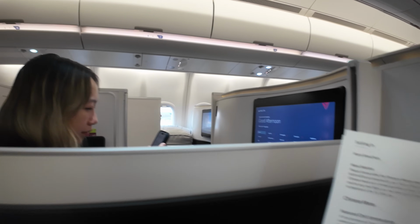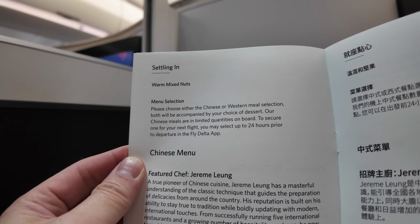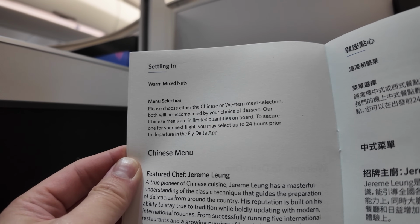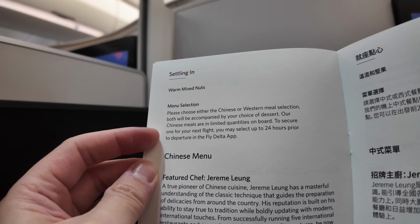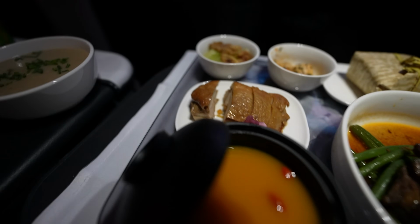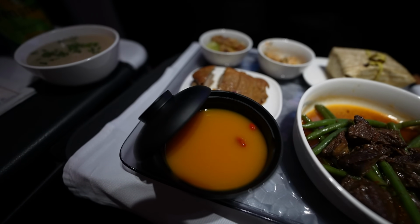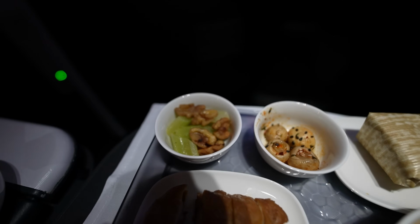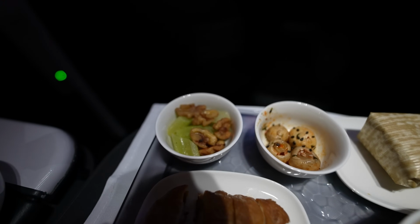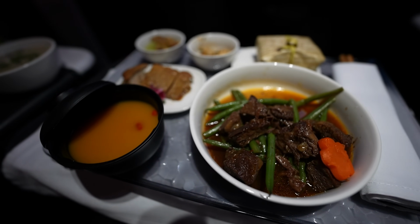So we are still taxiing, but once we get up, we're gonna start with some warm nuts. And then after that, you pretty much are going down either the Chinese or Western menus. Chinese menu is limited quantities, so you might want to prioritize that one if that's what you're looking for. Chinese menu is by the featured chef, and appetizers honey glazed smoked chicken and cucumber. Soup sounds really good, pumpkin and roasted garlic with mini wontons. Inside is button mushroom salad with black and white sesame seeds. Also mixed salad with walnuts and beetroot, rice, stir-fried green beans, carrot with the braised beef cheeks.